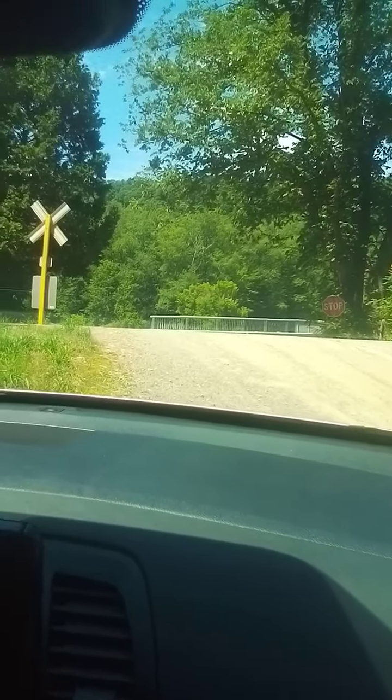We should have a big grain hopper train. Let's check it out.